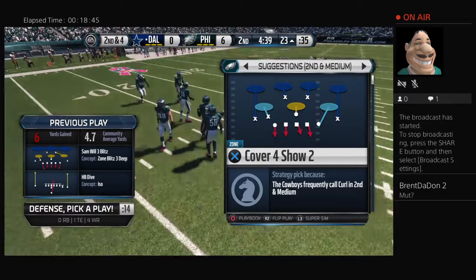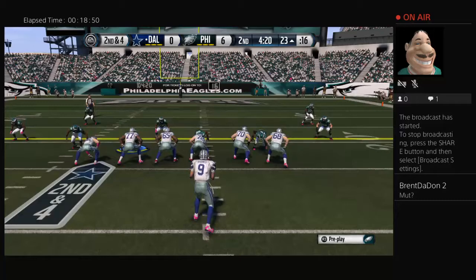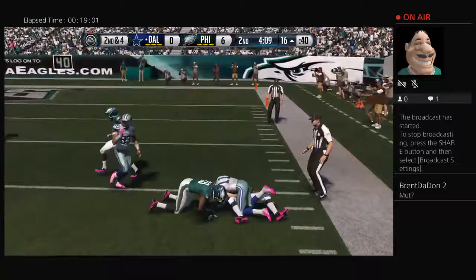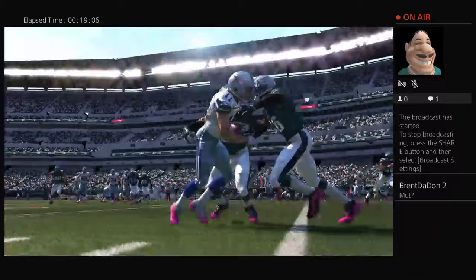The Cowboys doing their part to spread breast cancer awareness this month in the NFL. Plenty of pink on their uniforms today and throughout the stadium. The Cowboys take it from the 23, and he hauls it in. The tackle's made, and the first down is picked up. That was a nice job by the offense. It just puts them in a better position. Nice little throw and catch.